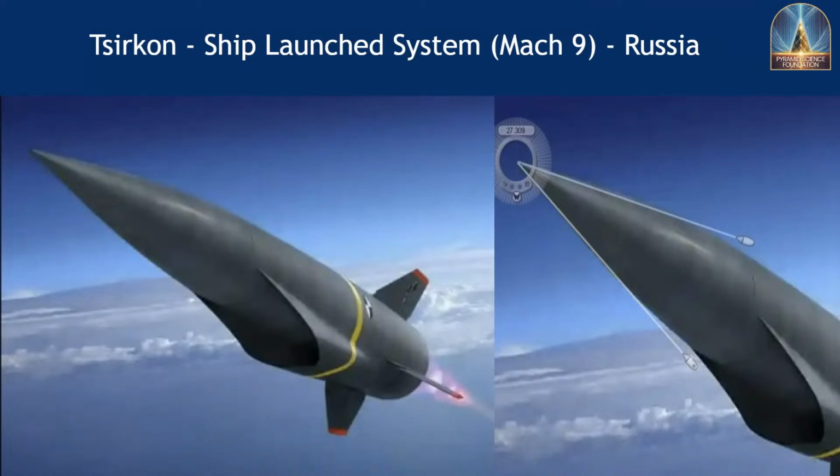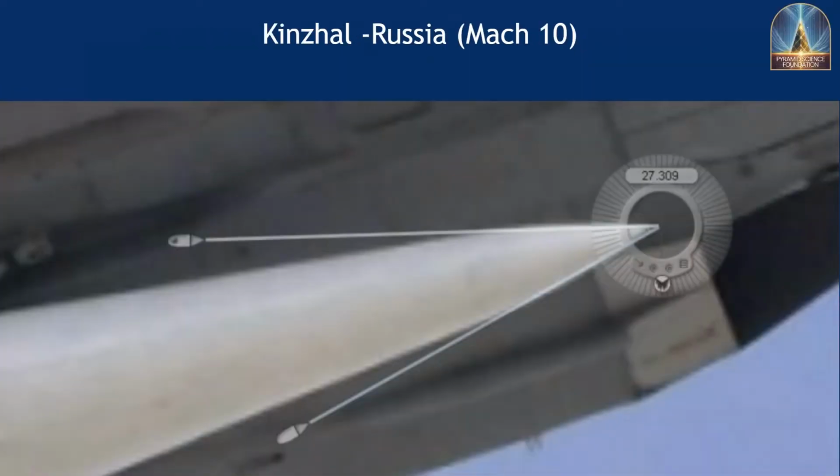So here's the Zircon. This is one of the three Russian delivery systems. This is a ship launch system which achieves Mach 9. We see the golden ratio scaling in that vehicle. This is a Kinzhal version of the missile, which is delivered from underneath an airplane, and it achieves Mach 10.